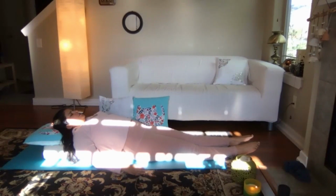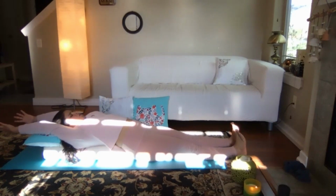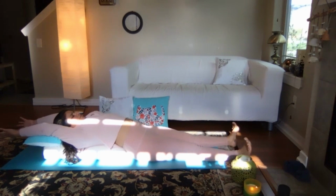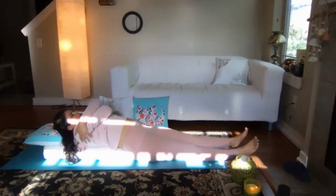Now you have the option, if this feels comfortable, at the same time you can take the arms overhead and lengthen deeply into the spine. Even as you stay on your props, move the toes back and forth, and then you can even do side to side of the feet or even a rotation of the ankles. And then slowly give yourself one last hug.